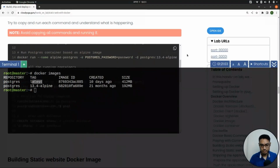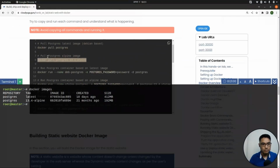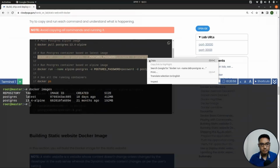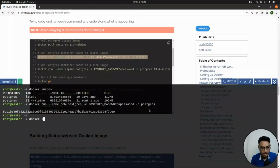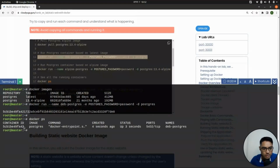And now I will try to run the container. Copying this, pasting it. What this does is docker run, and give some name to this container, otherwise Docker will give some random name. Dev-postgres, and then -e, an environment variable, because we need to set a password. I'm setting the password here, and then -d, which runs this container in the background, not the foreground, and then postgres, so use this image. When I run it and do docker ps, you can see our Postgres is running.